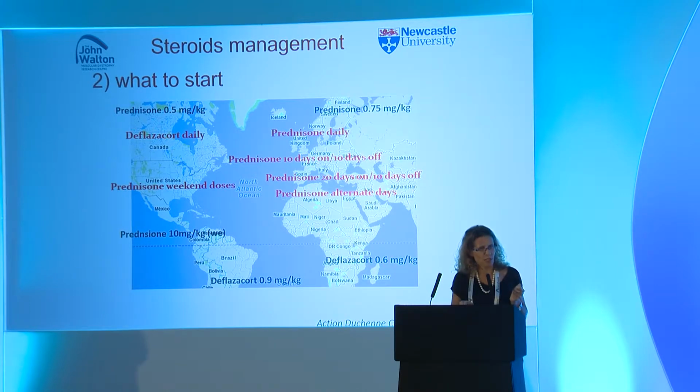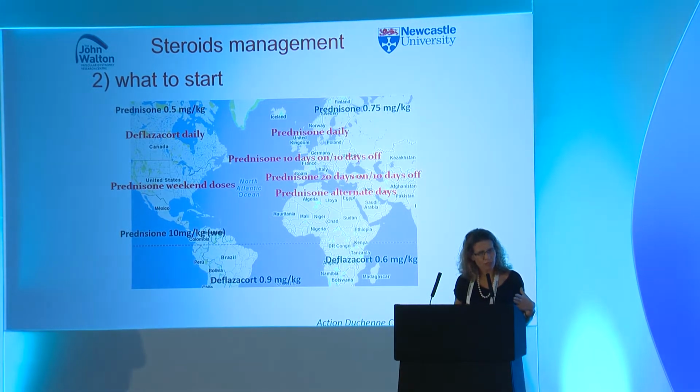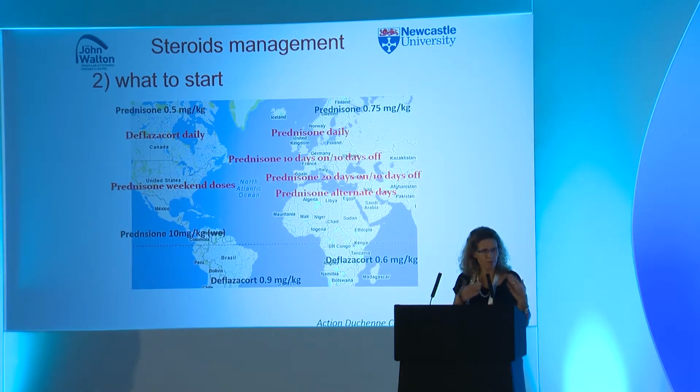There is still a value in that, because if I have more experience with one regime, it means I'm better at managing that regime than others, and better at knowing how to deal with side effects. So it's not wrong that clinician experience dictates that, but I would like that one day we will know which one is the best, or which one is best for a specific boy. At the moment, except for extreme cases, such as a boy with several behavioral problems, you might prefer to start with Flazacort and then prednisone. If you have a boy who already struggles with weight control and management, you might start with Flazacort and not with prednisone. Otherwise, it's really geographical distribution.